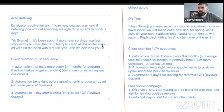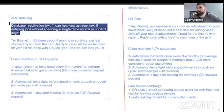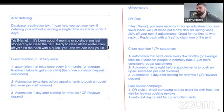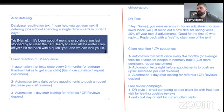Because this you send out, it happens to the list right away, and then boom, you get the replies within the next couple of days. It happens within a week. If they have a list of like 100 or 200 people, you should be able to get the next 5 jobs by sending something exactly like this without having to do too much. So you've got a foot in the door offer. You've got the actual text, super easy to do. It doesn't take a lot of work.